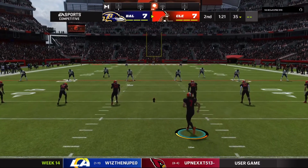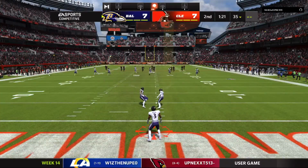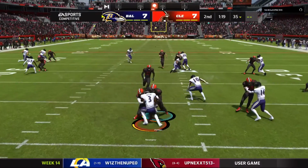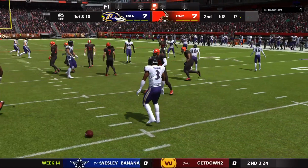So all even at 7 now as they kick it away. Keneduagu now out of his end zone, and no chance to get away as they'll get him down at about the 17-yard line.